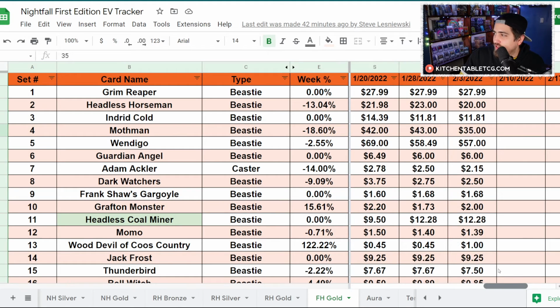I believe in those cards. I think it's just really interesting to watch the supply of those two kind of duke it out. It does appear that Wendigo is the chase of the set, and it does appear that people have accepted that as the main chase of the set. I personally still love Mothman, although Wendigo is cool.